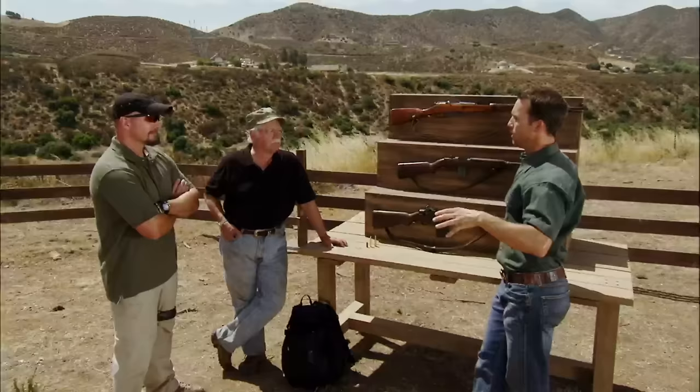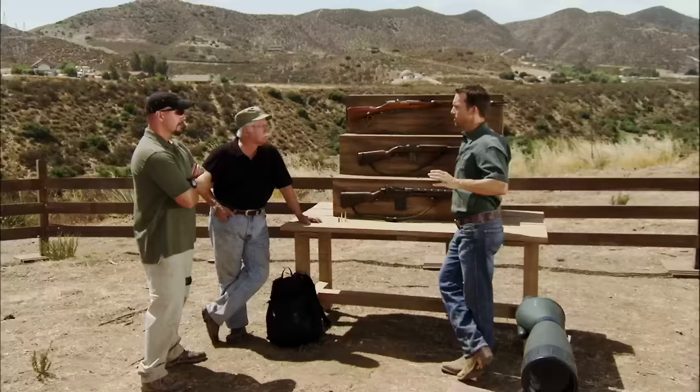Okay, we gotta handicap these three guns. So between the three of us, let's figure out what is fair in terms of distance, target, position. Mike, suggestions? I'm gonna say that we shoot the M1 at 50 and the other two guns at 100 yards. Is that cool with you, Gary? Real happy with it, yeah, not a problem. And shooter choice on position? Any choice you want. Whatever you want. How many rounds, Gary? 5.